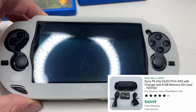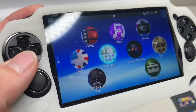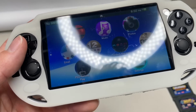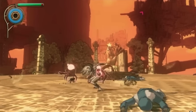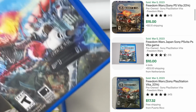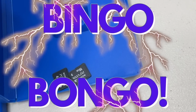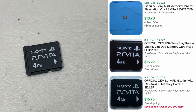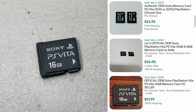A PS Vita was thrown in the mix. 1001 model, a bit of a scratched up screen. Not too bad though. Turns on beautifully and runs like new. 2 games including Gravity Rush, which was just recently recommended to me, so I might pop that in. And Freedom Wars with a little bit of a rattle. What could that be? Bingo bongo! A 4GB Sony Vita memory card and a 16GB, both worth around 20-25 cash.